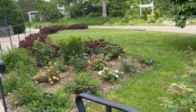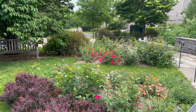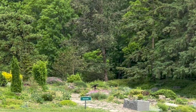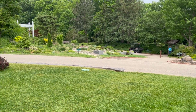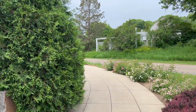Oh my God, it smells so beautiful around the roses. What a wonderful smell. It says it's a rock garden, so I can see some more of the stones. And over there is the entrance for the Japanese garden that I painted last year. So let's keep walking and exploring.